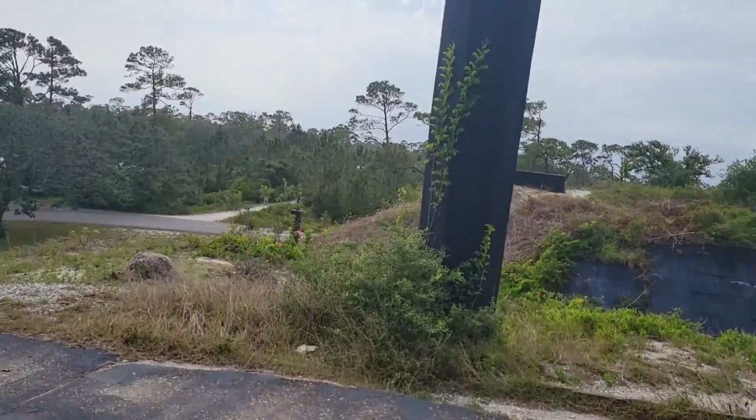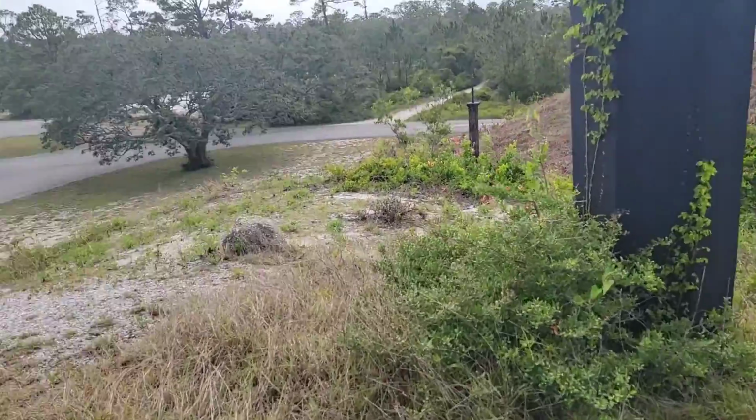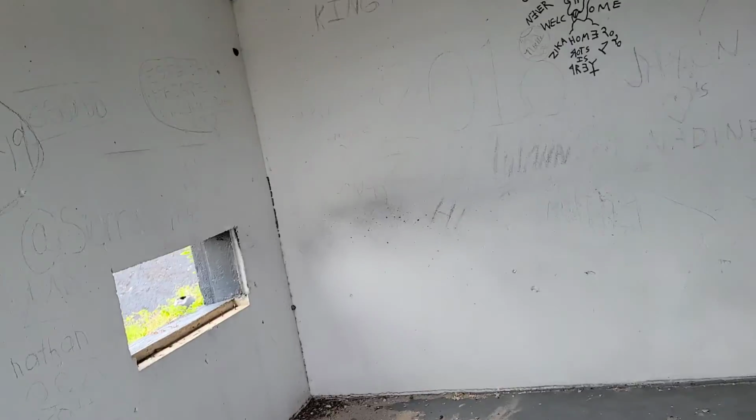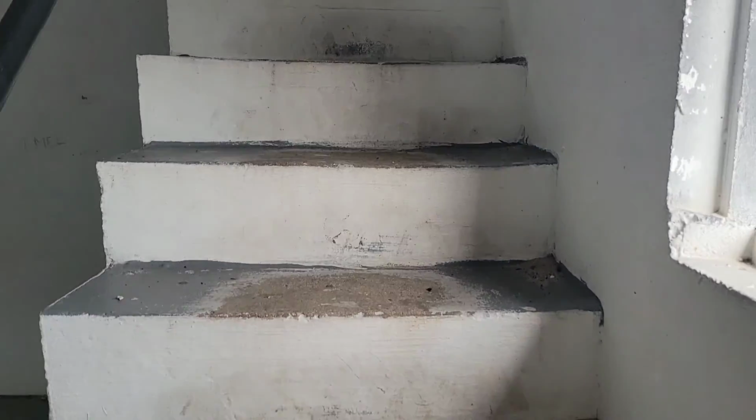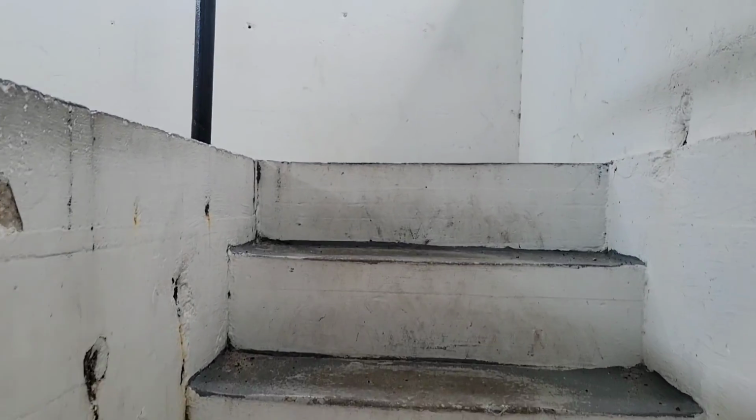So the battery sits kind of up high. There's all these little buildings and stuff you can check out. You kind of have access to the whole thing. Assholes with graffiti, but c'est la vie. They'll get their due someday.